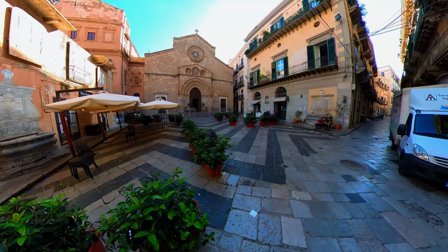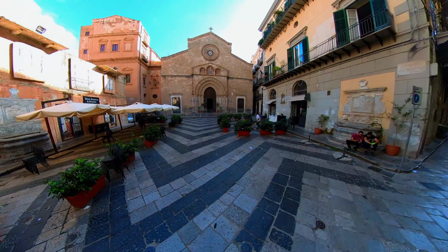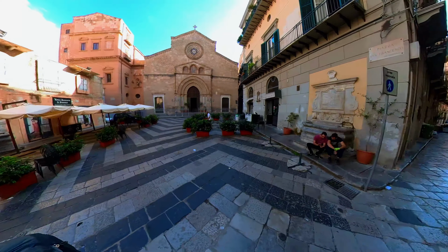These lovely little courtyards with cafes and the beautiful streets with the contrasting tile work. Just so pretty.